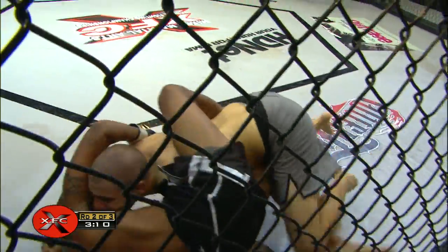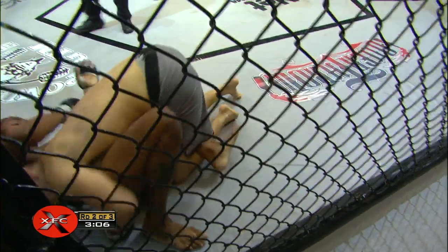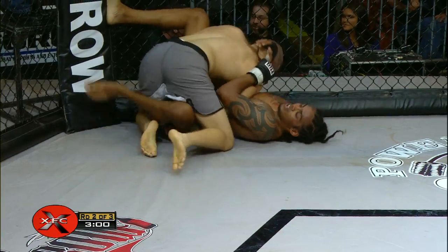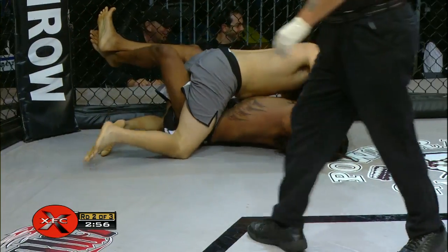Christodoulou showing a lot of patience beyond his experience, Frank. Yeah, he really is. He's taking his time. He's finding his space. And the thing is that he's been close to submissions and close to finishing this fight a couple times. He didn't blow his wad. He didn't punch himself out. So he's still in his match. He's still in a very dominant, controlling position.